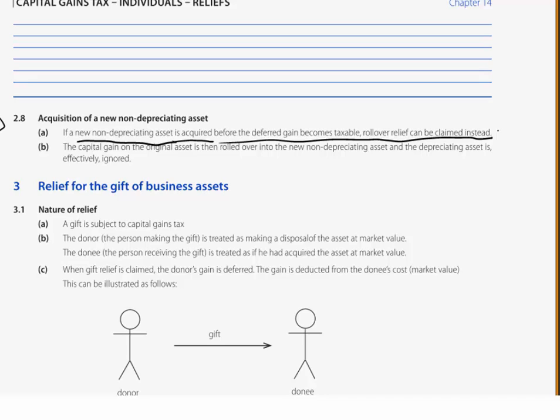So if prior to the crystallisation of the deferred gain in relation to the depreciating asset, you were to have bought a new non-depreciating asset, what you can do is take what had been held over and instead then roll it over against the base cost of the newly acquired non-depreciating asset. The classic scenario, you go from freehold to leasehold of no more than 60 years, you hold over. And then before the gain crystallises on the earlier sale of the freehold, you buy another freehold. And what that means is that what had originally just been held over could now be rolled over. So the capital gain on the original asset is rolled over into the new non-depreciating asset, and the depreciating asset for that purpose is effectively ignored within the deferral process.